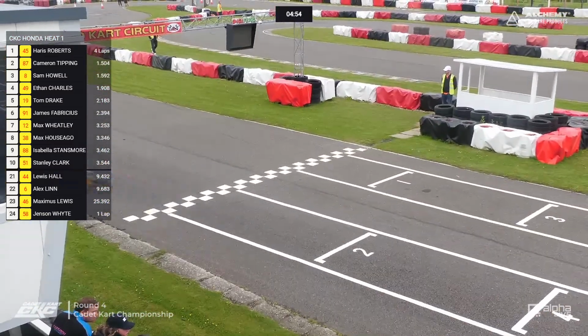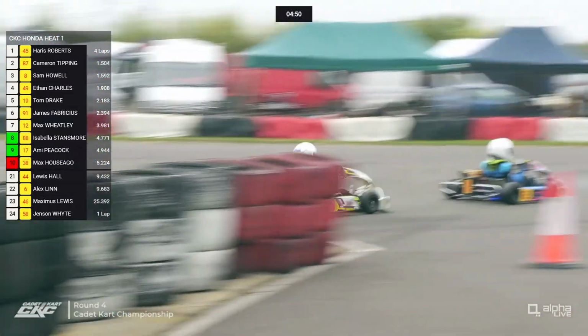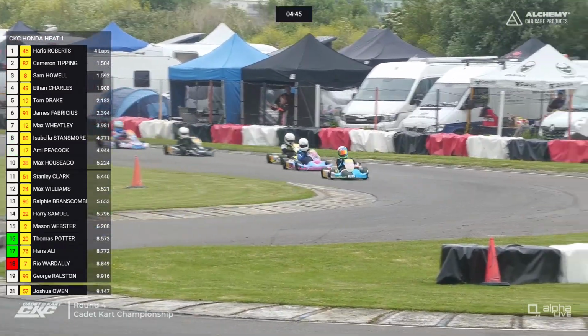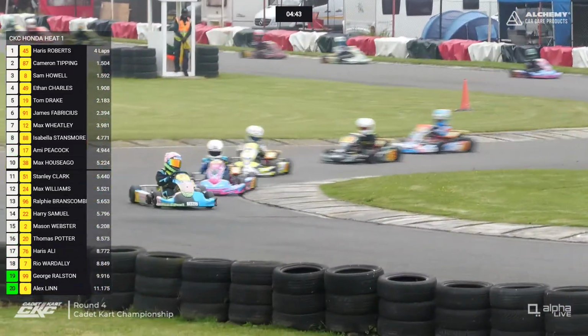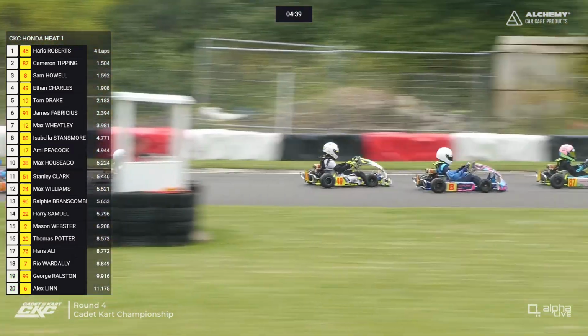The problem with that is you're potentially leaving the door open for other drivers to come down the inside. Roberts then, and Tipping, have managed to... Roberts certainly has moved away. Cameron Tipping in 2nd place. He comes into shot there now, coming under pressure from Howell, Charles, Drake and Fabricius in 6th place, still unable to find a way through.